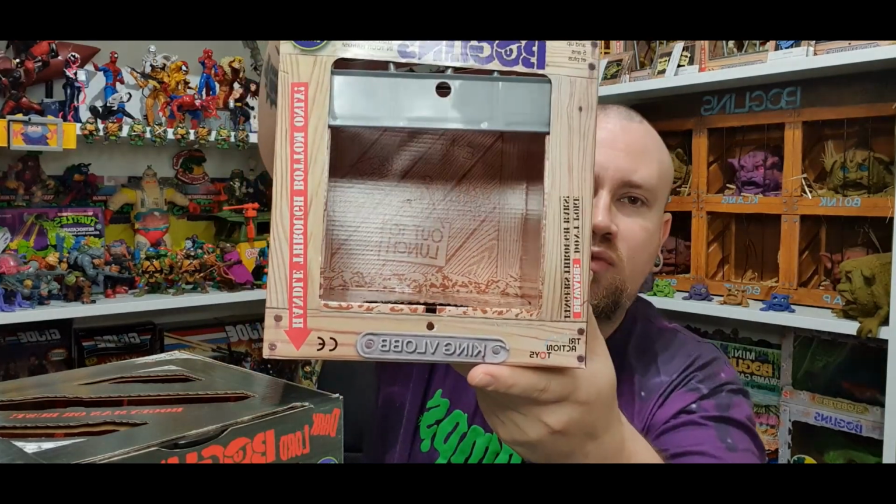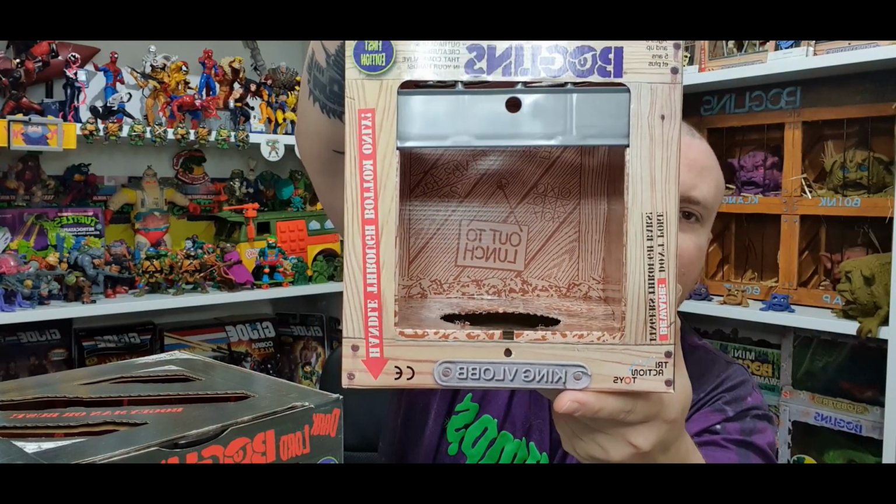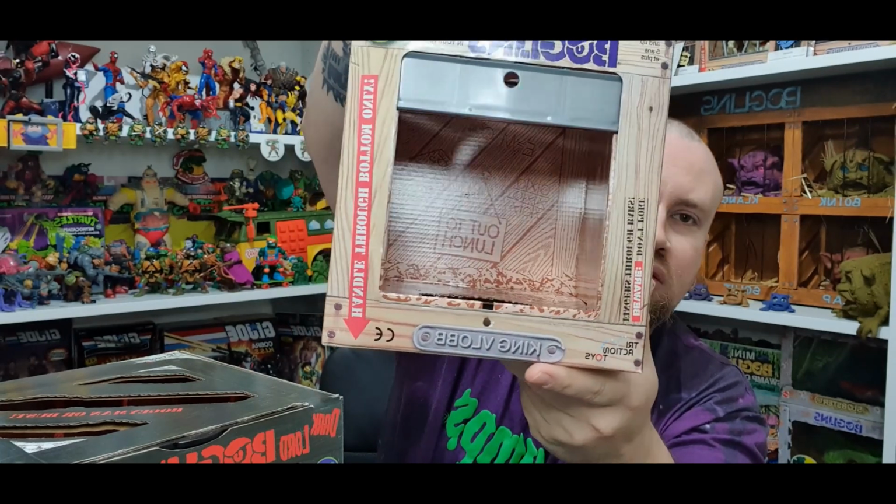If you look on the inside as well, there's a fair bit of detail. He's got a little sign, out to lunch, when he's not in there. Some little scratches on the wall.